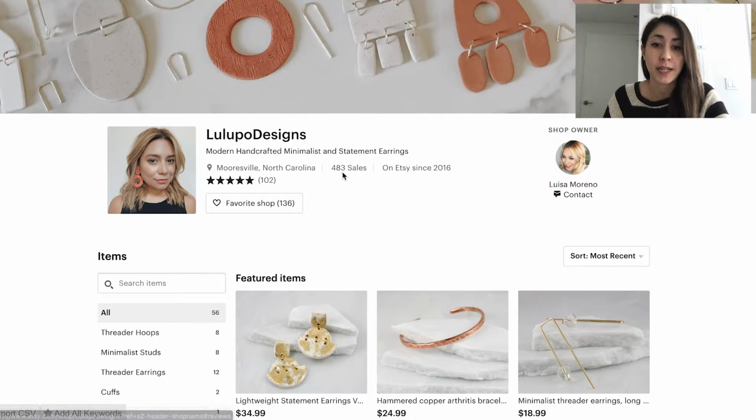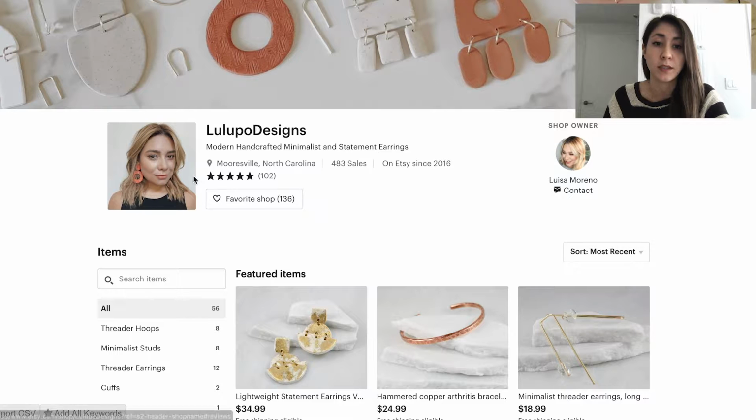You've made 483 sales and you've been on Etsy since 2016. That is great. You're doing great. And you have 5-star reviews. This is a big one. So if anyone out there doesn't have 5 stars, really work on your customer service and really see what you're doing wrong, because it's really important to have 5 stars on your Etsy shop.